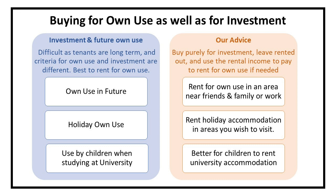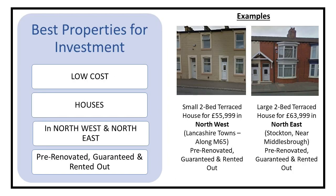The same applies if you need an own use property for holiday accommodation or for children when they are studying at university. It is best to rent yourself if and when you need the property for own use. So when buying for investment, you should purchase purely with investment criteria in mind.